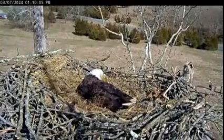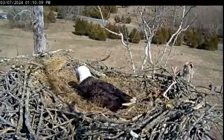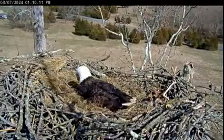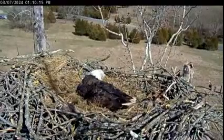Again, it's a little bit of a hormonal thing. Those hormones could still be running through their bloodstream. So we've seen this pair mating off and on for the last several months.